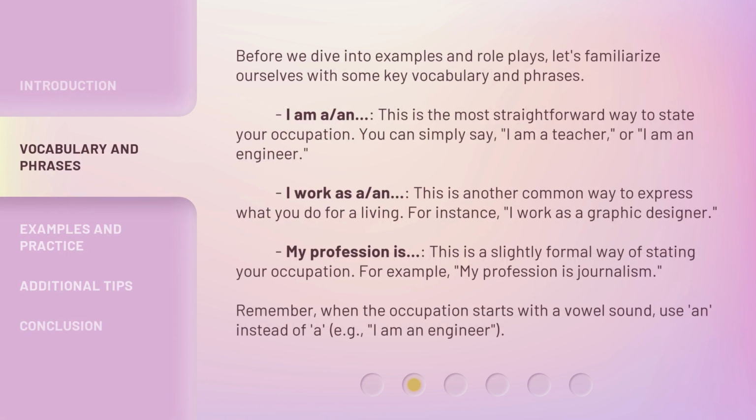Before we dive into examples and role plays, let's familiarize ourselves with some key vocabulary and phrases. I am a, an. This is the most straightforward way to state your occupation. You can simply say, I am a teacher, or I am an engineer. I work as a, an. This is another common way to express what you do for a living. For instance, I work as a graphic designer.